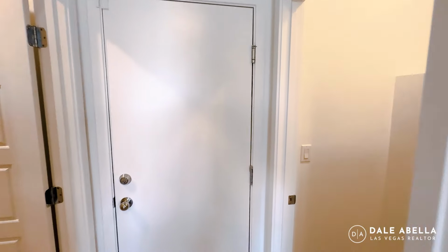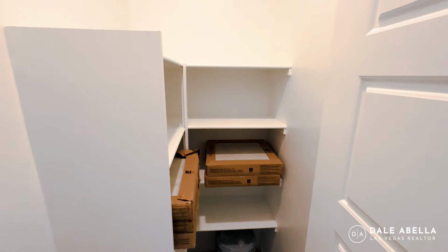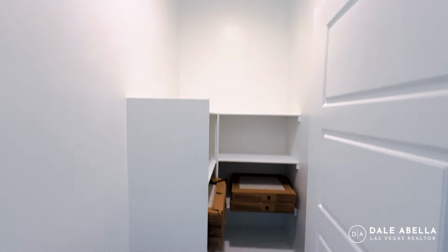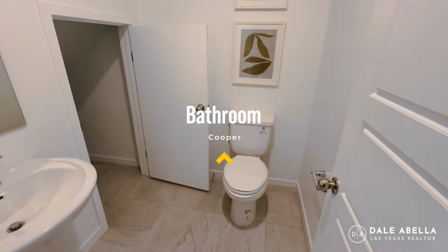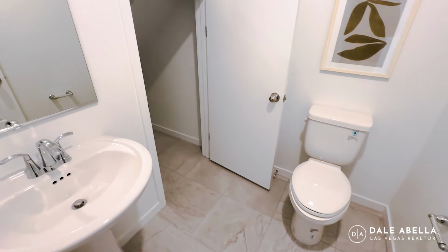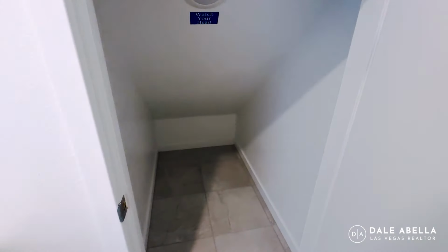Cool. So right over here, you're going to have your pantry. Okay, so you've got some room up top, some room in the bottom over here. This is the door to the garage, but of course the door to the garage is always locked because they use that for storage. So this is your powder room. Okay, you've got the pedestal sink, you have the toilet, and then it looks like you have some extra storage space right here.